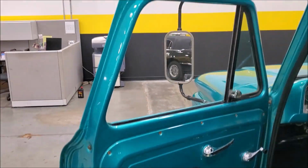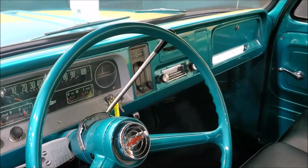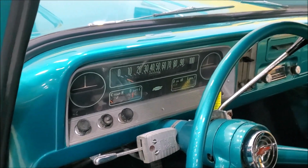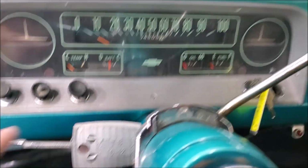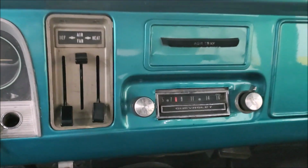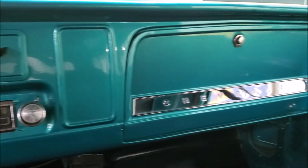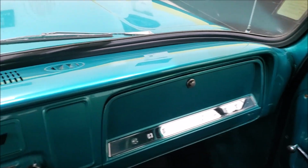Take a look inside. As I mentioned, it's powered by a 350 V8 and paired with an automatic transmission. You can see someone did add aftermarket signals to it at some point. So, temp control, AM radio, and the glove box, which does contain the original owner's manual as well.